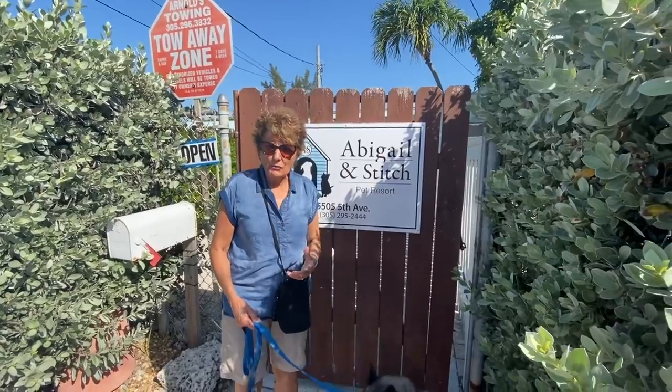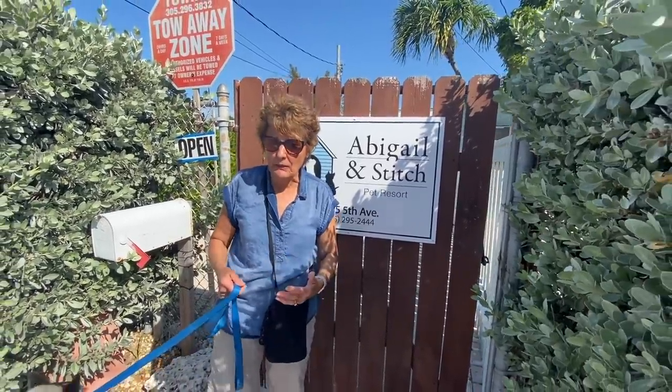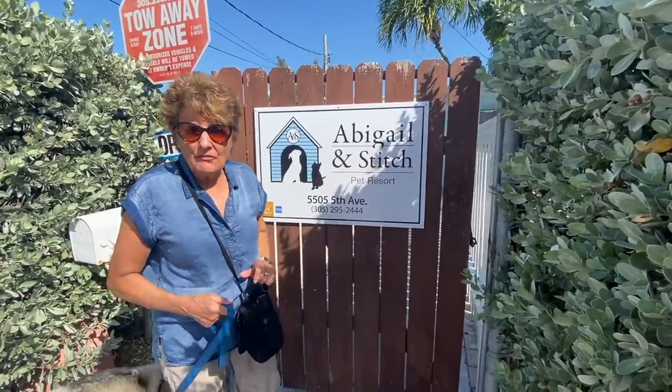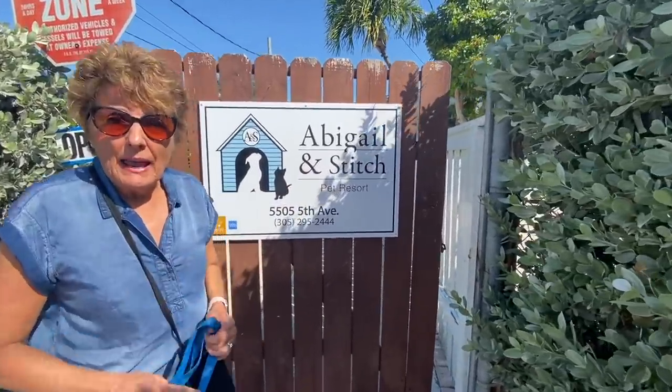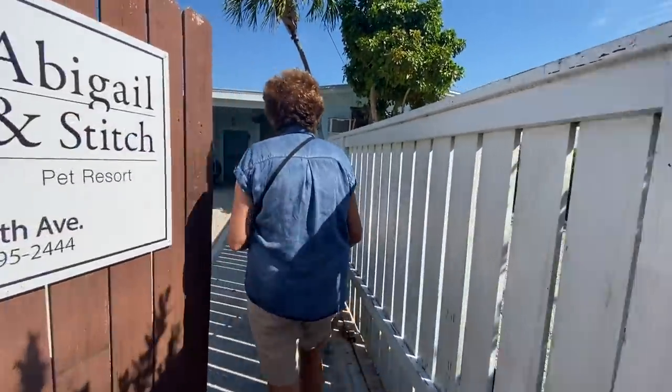It's hard traveling with a pet, and sometimes you have to find doggy daycare, you have to make arrangements for your pet. And we found Abigail and Stitch not far from our campground, and here we go. Come on, Bo. Are you ready to go play?